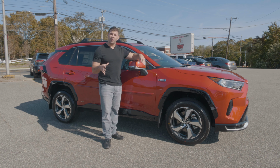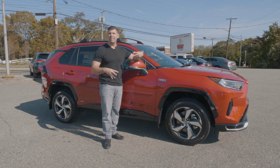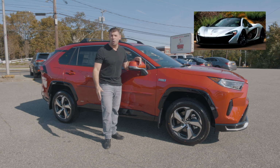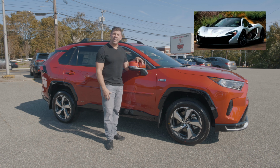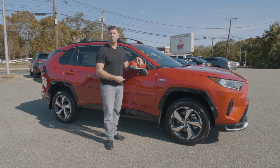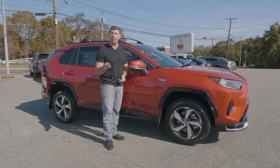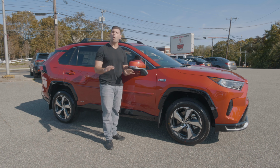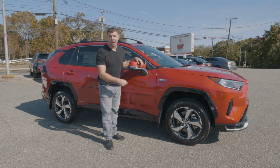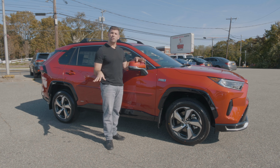And as a side note, the other machines that have electric engines and gas engines that can work independent of each other are certainly the McLaren P1. And you're gonna look at me and you're gonna say, Matty, I don't see how a McLaren P1 and a Toyota RAV4 are anything the same. And I'm gonna tell you it's the principles, okay? A McLaren can go about 30 miles on only its electric engines totally silent. This can go 42 miles, all electric, just using its torque from its electric engines in the back.